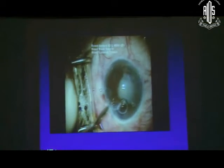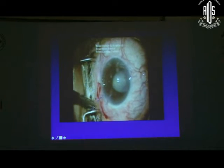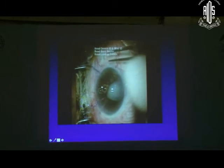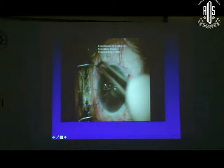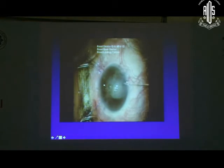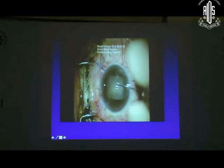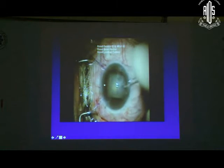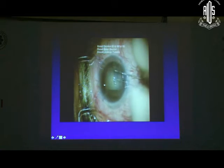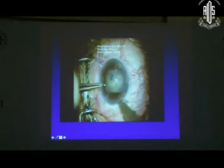Please continue. So here we are trying to use the iris hooks, and this is a simple device. These iris hooks can be passed, put in around the pupillary margin, and the pupil can be drawn up, and the tube has to be protected, and then a routine phacoemulsification can then be carried out in these patients. So this gives you a good view under trypan, and a phacoemulsification can then be carried out.